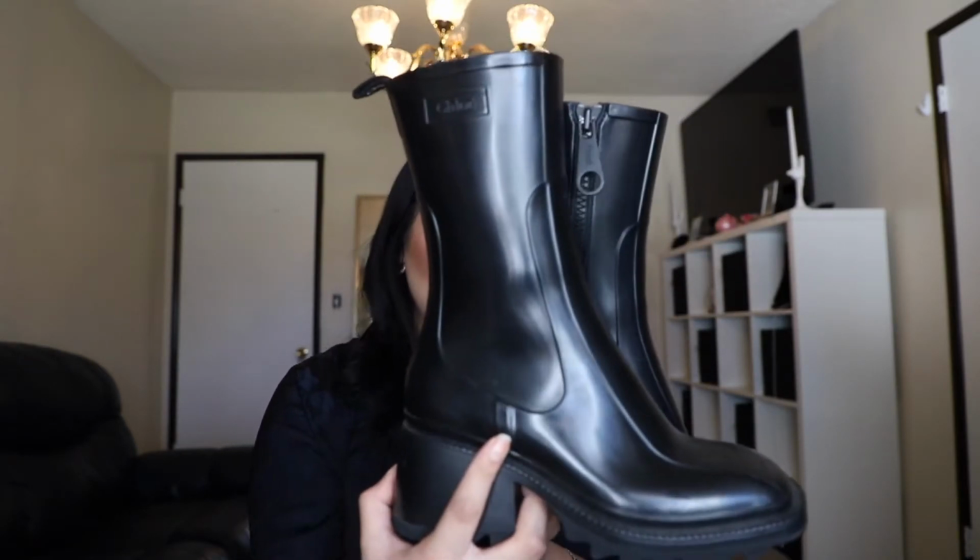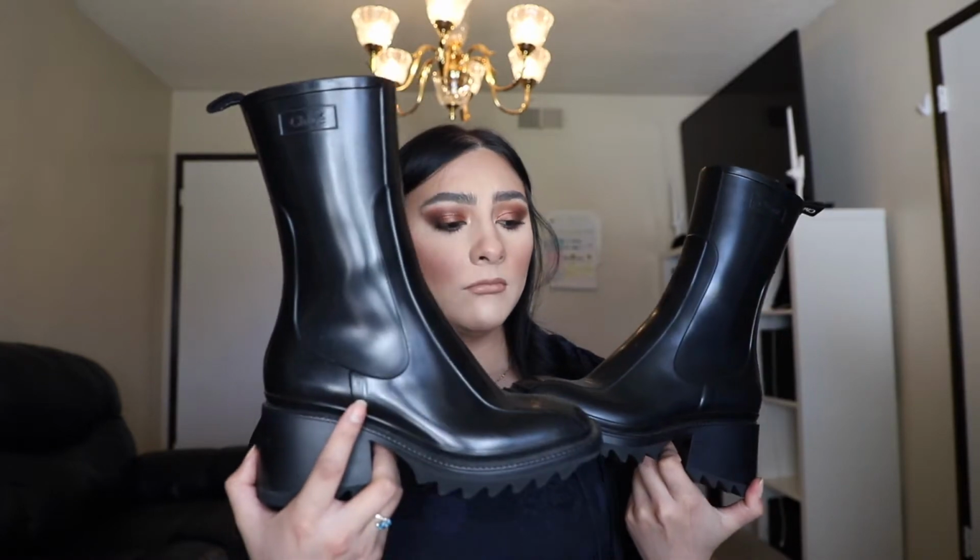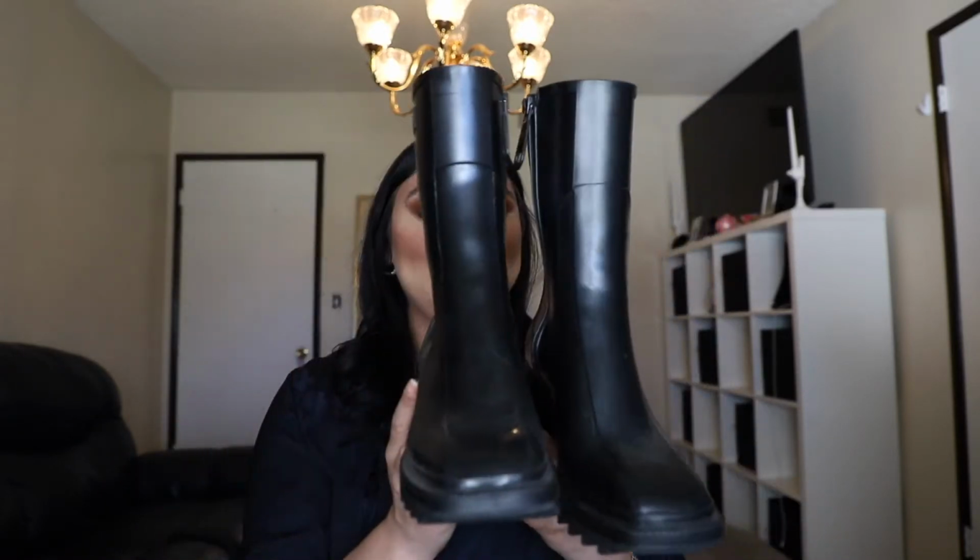So yeah, I really love these. And I love that they're like rain boots, but you can't really tell that they're rain boots. And also they're just so cute, you know, like it's like being prepared for the weather while still being fashionable. So I really, really love these.